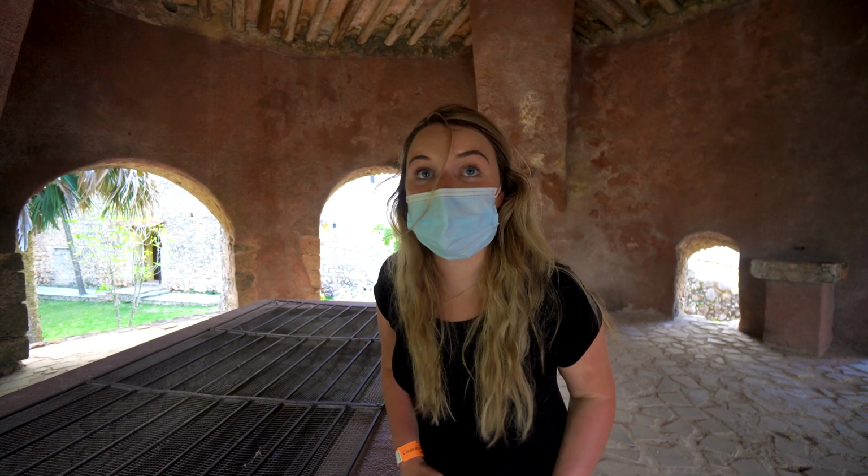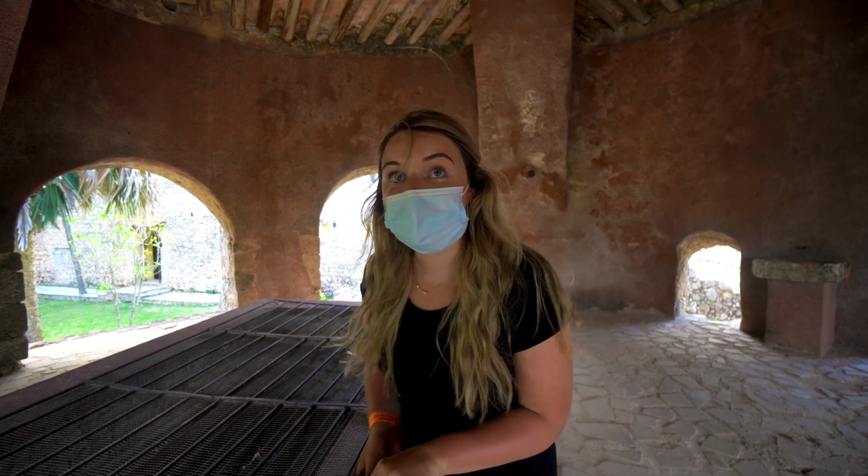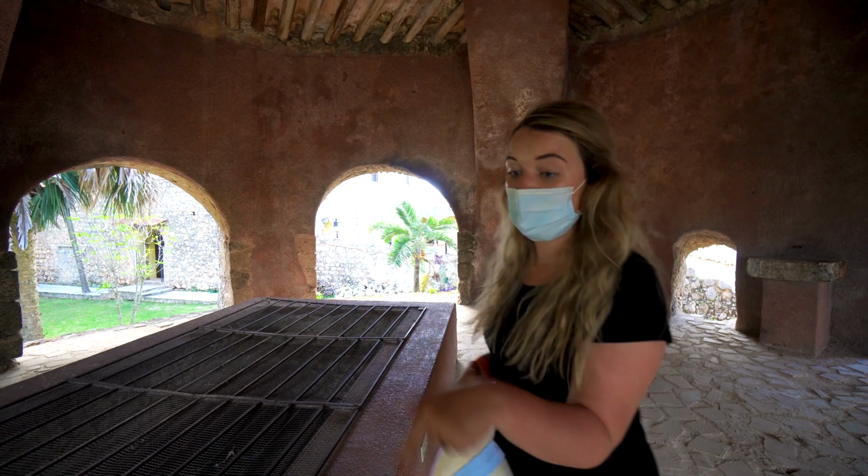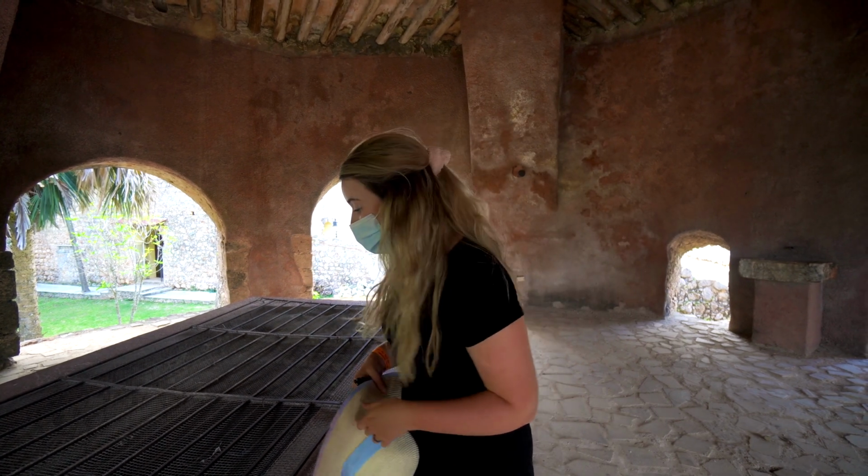That's deep. How far do you think it is? Like 400 feet? 300, 400. 300 to 400 feet down. That's where the cenote is. The cenote is down there. How did they get down there? Maybe the water used to be higher. They have their well system set up there now, though.